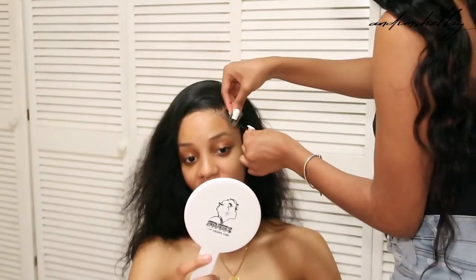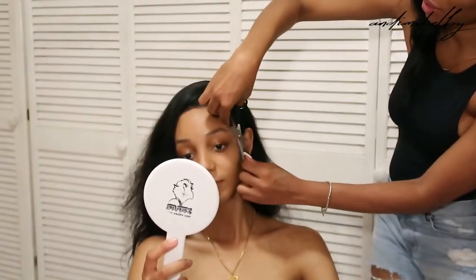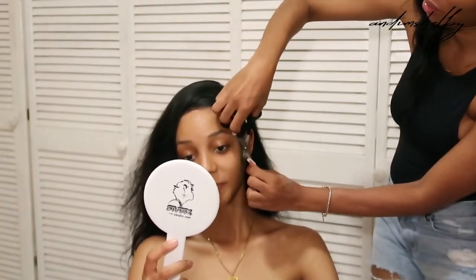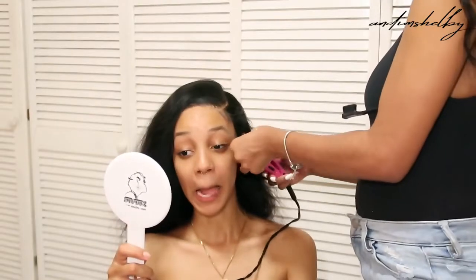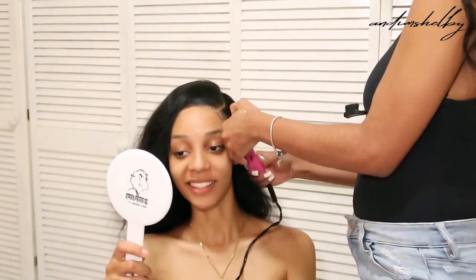And that's when she decided to go on to the baby hairs, the part that I kind of suck at. And then she used this cute mini flat iron. I want one, I just have not gotten around to getting one yet. You know, when I get wigs and I do wig videos, you literally turn into a whole hairstylist.